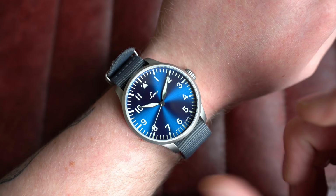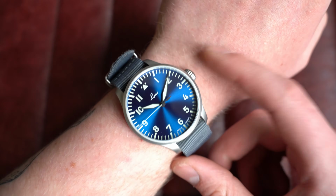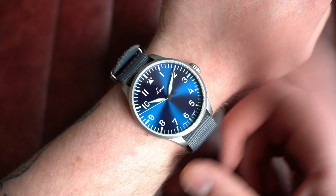Although the blue and the grey of the case, which is almost like a bead blasted finish, looks fantastic. So go check this one out on the website. It is very, very affordable.